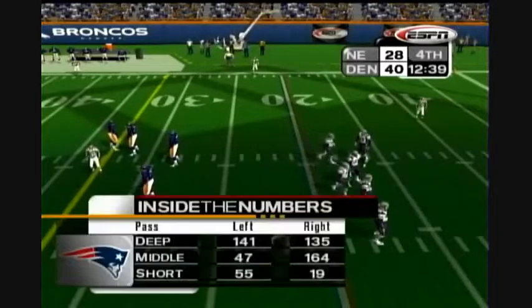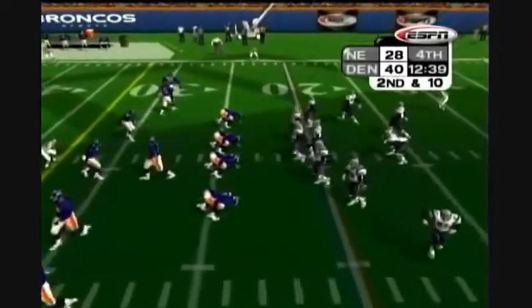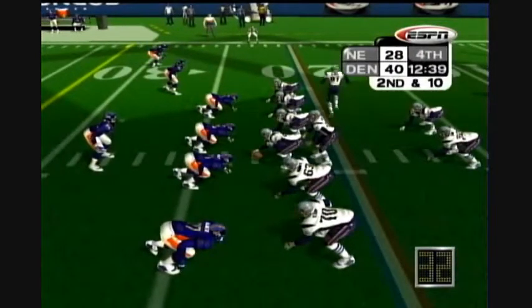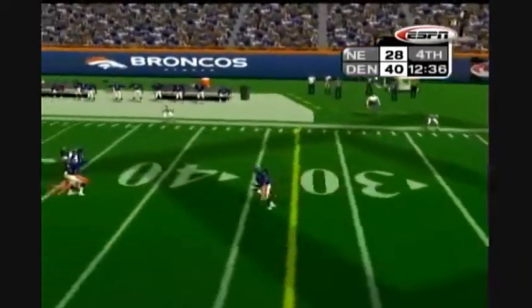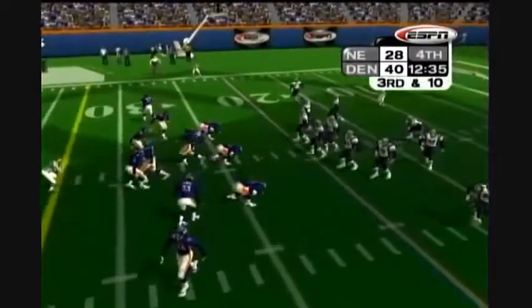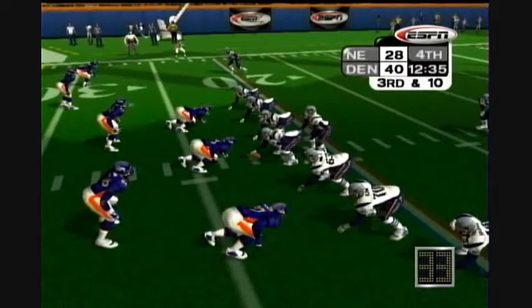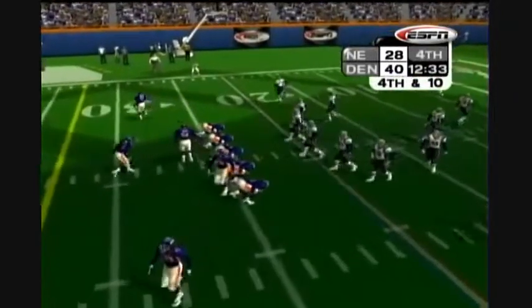As we go inside the numbers, the Patriots are getting the job done through the air. Anything stand out to you in these stats, Tom? The offense has shown they can attack the entire field. The quarterback drops back. Good coverage. Incomplete. Third down and 10 for the first. Pass play. Incomplete. Here's their seventh punt of the game.